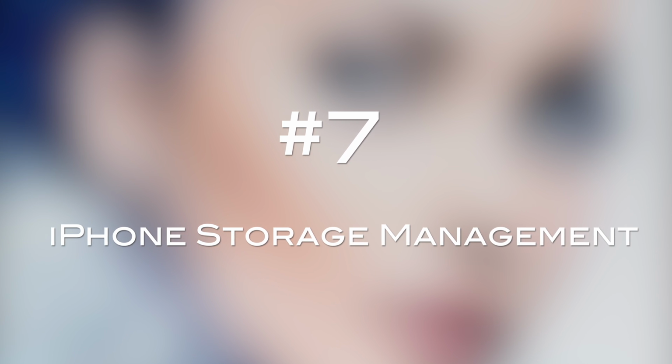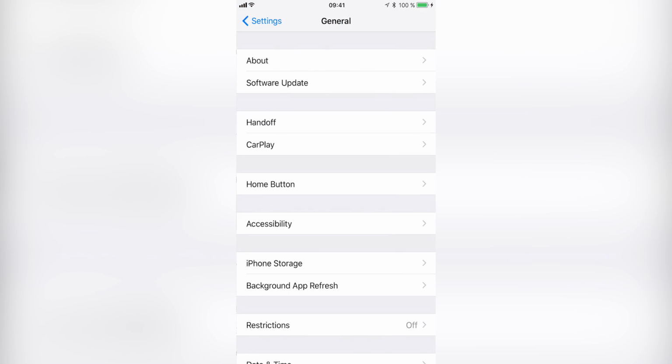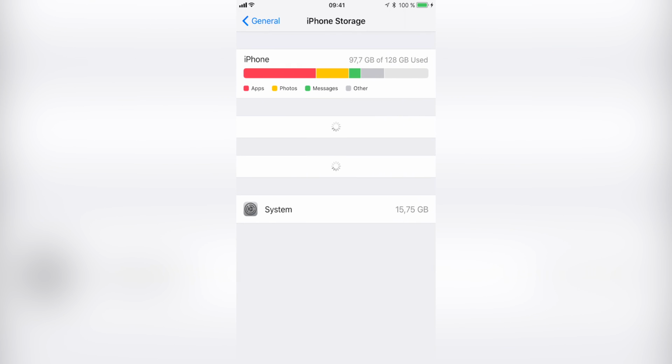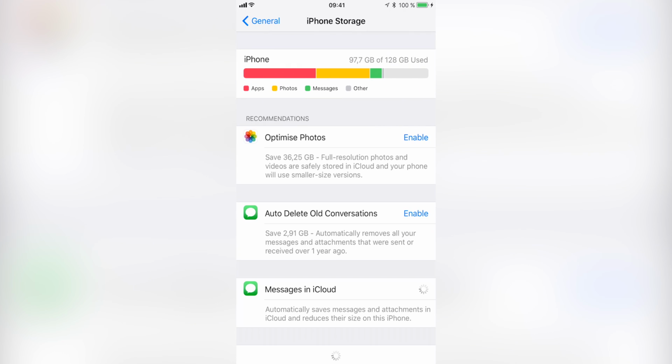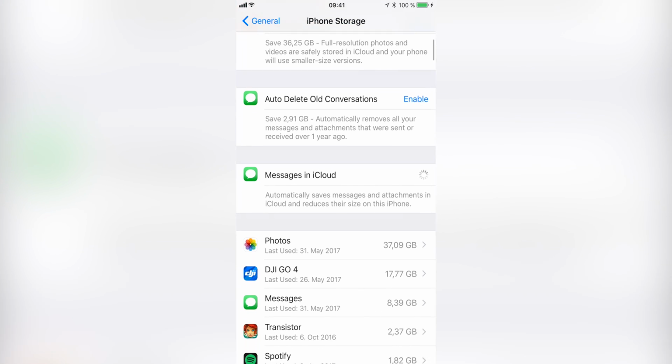Number 7, iPhone storage management. In Settings, General and iPhone Storage, you can define different settings for how you can optimize your iPhone storage. You can now not only optimize your photos in the cloud, you also can do that with your messages. You also can choose to automatically delete messages or attachments that are older than 1 year. In the lower part you can see your installed apps, how much space they take and the last time they were used.